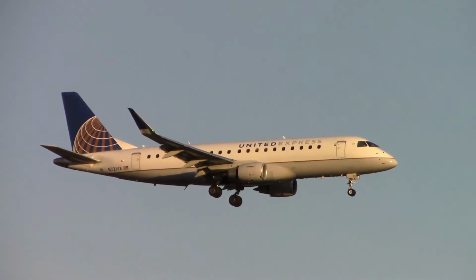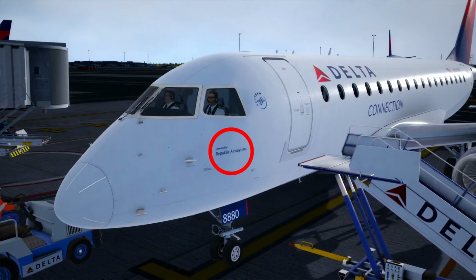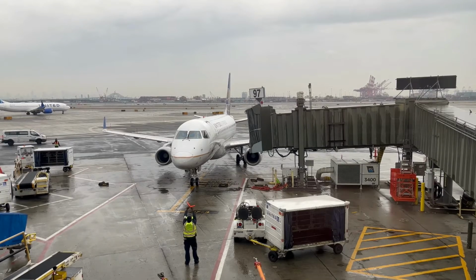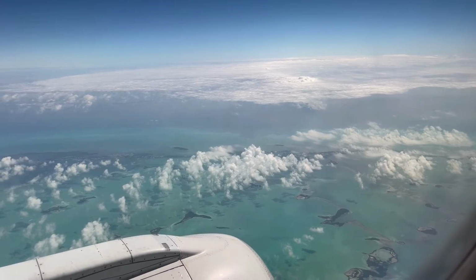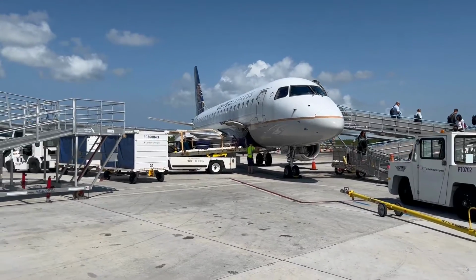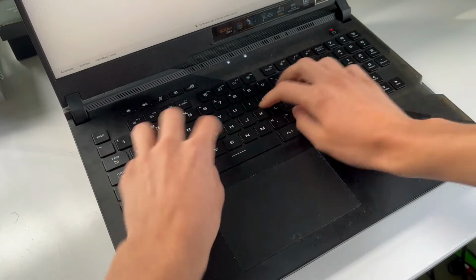If you've ever flown on a regional airline like United Express or American Eagle, you may have seen a sticker like this near the front of the aircraft saying operated by and then some other airline name. I noticed this earlier this year when I flew with United Express to Key West on one of their Embraer E170s. As is the case with many regional flights in the US, this one was operated by a dedicated regional airline on behalf of United Express. So when I got back, I foraged through the interwebs to find out why.